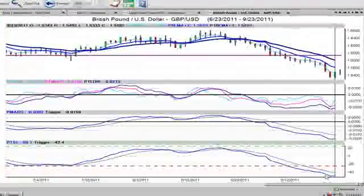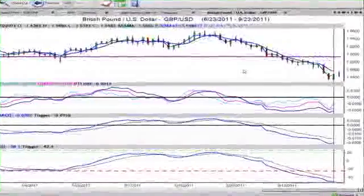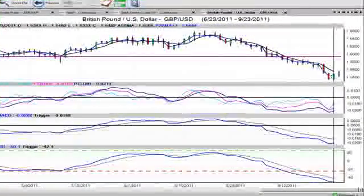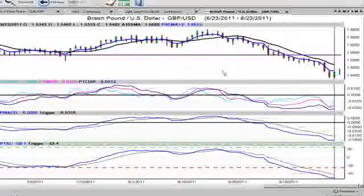Our predicted true strength indicator and our predicted MACD are completely oversold here. So a possible turn on this pair, we may be seeing that. You can see the predicted moving average from Vantage Point also starting to turn back up. So in this particular case, we'll monitor this one. This could be a good counter trend long during a corrective move on the dollar.